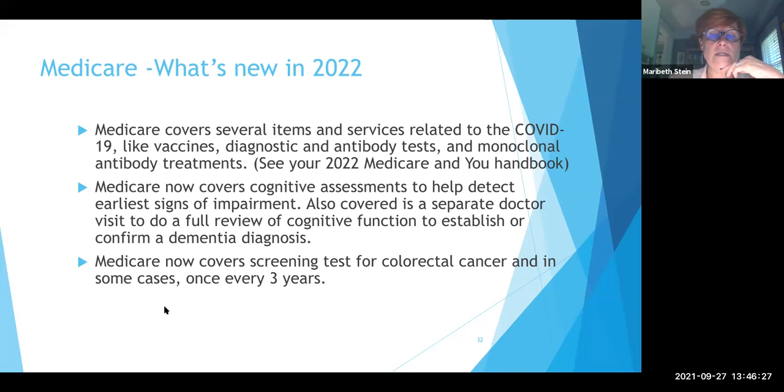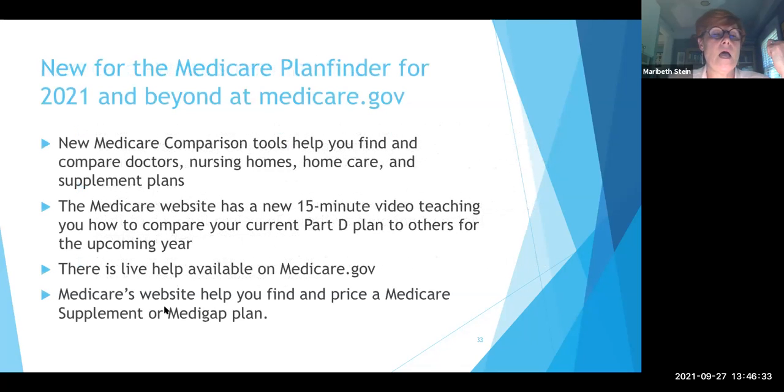Medicare now covers screening tests for colorectal cancer, and in some cases this is every 3 years, which is more frequent than it did. The new plan finder can help you compare all sorts of things. They keep adding more to the plan finder on Medicare.gov, and it's become really robust. I mean, you can actually look at Medicare supplements on it now, find home care, nursing homes, doctor comparisons. And you'll go there to look at and evaluate Part D plans and Medicare Advantage plans as well.